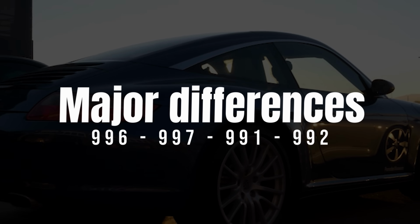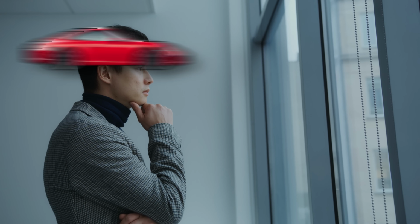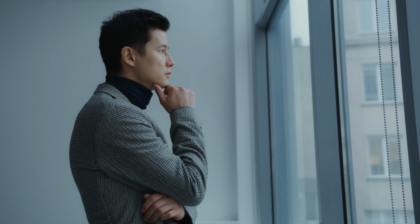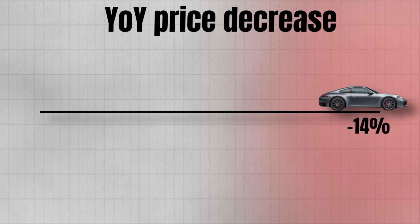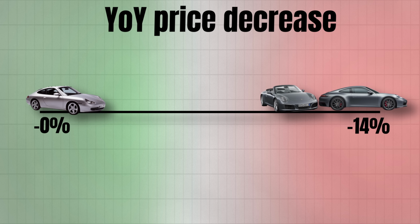Let's wrap up and conclude after all of that data. 911 Carreras are dropping at different rates, and this is key information if you're, for example, doubting between a 991.1 or a 991.2. The new cars lost up to 14% during last year, while the older ones could have lost nothing or only a few percentages. The cutoff seems to be at the 991.2 generation.